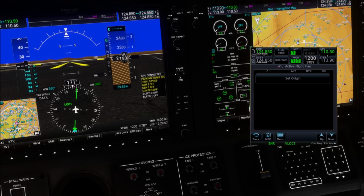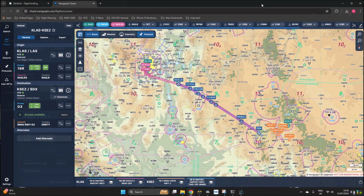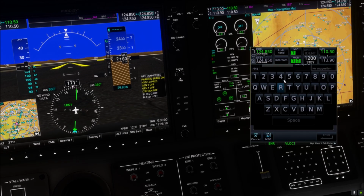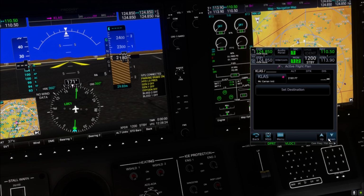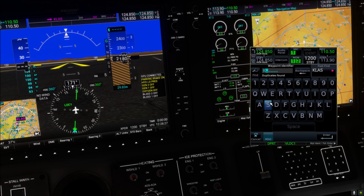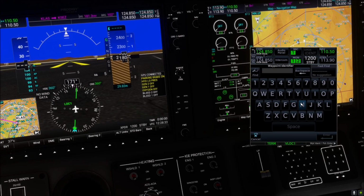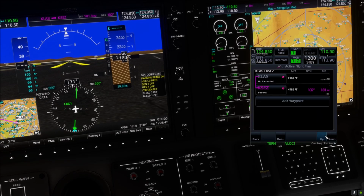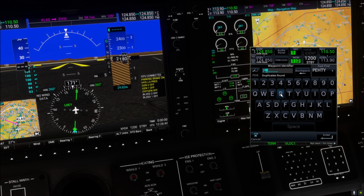So what I'm going to do is I'm going to bring this back onto the screen. I'm going to pop it off onto the other screen so I will see it and you won't. So let's do origin. So it's Kilo Lima Alpha Sierra, and the destination is Kilo Sierra Echo Zulu. We're going to add a waypoint. The first one will be ZIVSI. Then we're going to do perfume, so PRFUM.